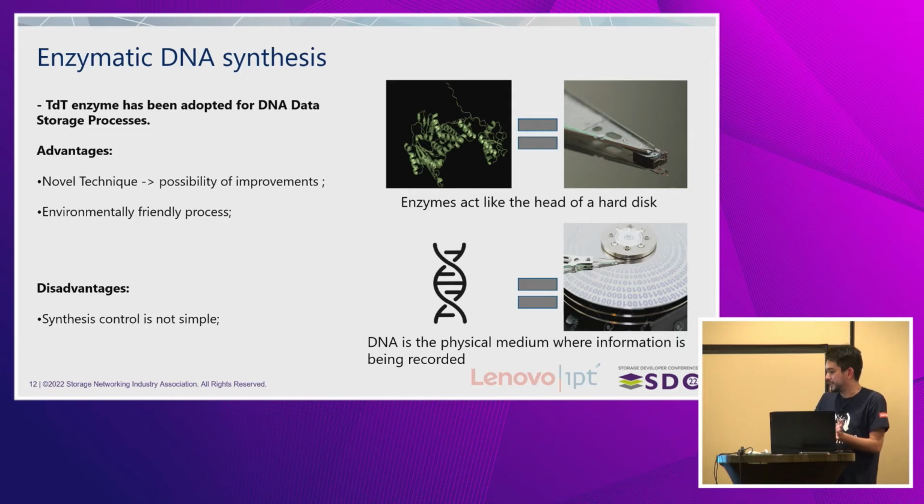What is the most important thing here? For this kind of synthesis, there is one enzyme called TdT that has been widely adopted for this kind of application. One great feature of this enzyme is that it is capable of taking a single-strand DNA and adding nucleotides to this DNA without the need of a template. This is a very interesting feature that allowed it to be used for data storage.